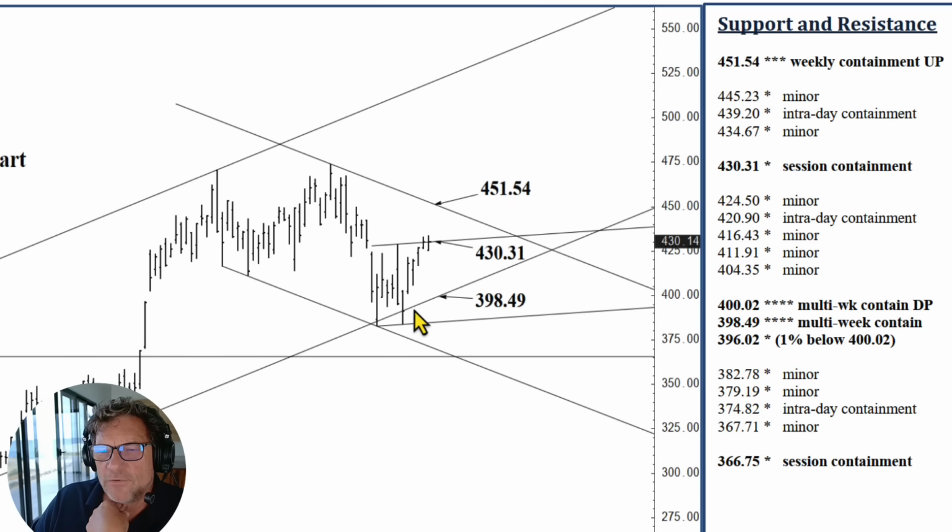Maybe you're still long from a few weeks ago when we were testing this rising channel bottom that is now at 398.49 and holding out for 451.54, and that is really the play as a 2 to 3 week swing trader. Inside of that, we do have this 3 to 5 day pivot point at 430.31 that we've certainly pushed through a bit over the last couple of trading days, Friday and Monday, but we've not yet really closed above it. If we did close above it on Friday, it was by such a narrow margin. I know that I said unreliable as an up pivot, as an indication for 451.54. But if we do close clearly above 430.31 today, 451.54 is likely within the week.